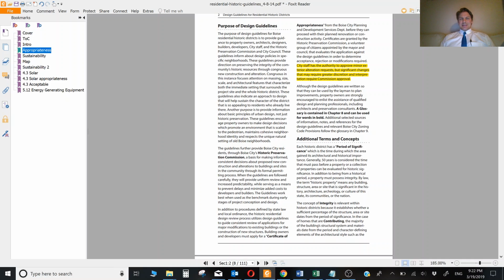Basically, when you do any project, like applying for adding solar photovoltaic to your roof, you need to apply for a certificate of appropriateness. That has a fee associated with it. And the commission, through a hearing, there's a commission that can approve your project. But before you get to that point, before you have to pay the $300 for a hearing, the city staff has the authority to approve minor exterior alteration requests, but significant changes that may require greater discretion and interpretation require commission approval.